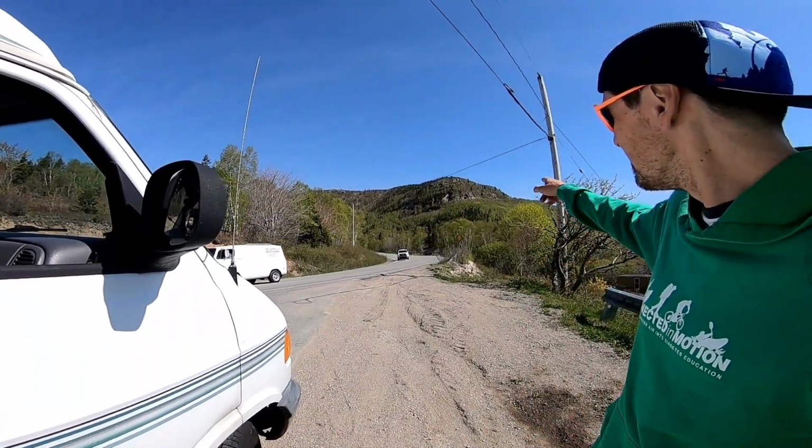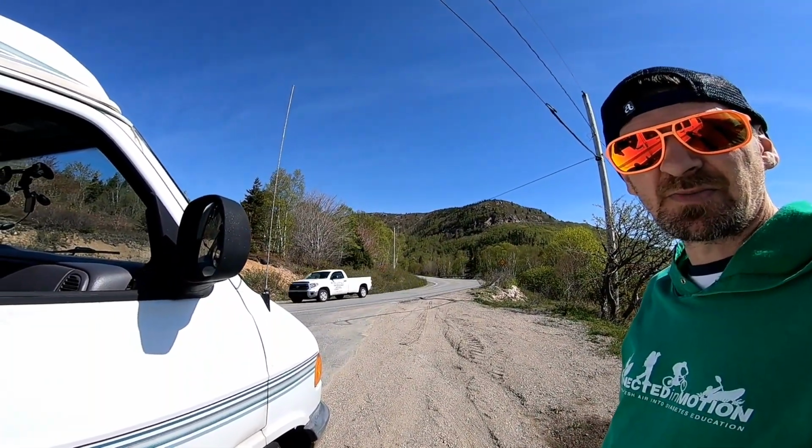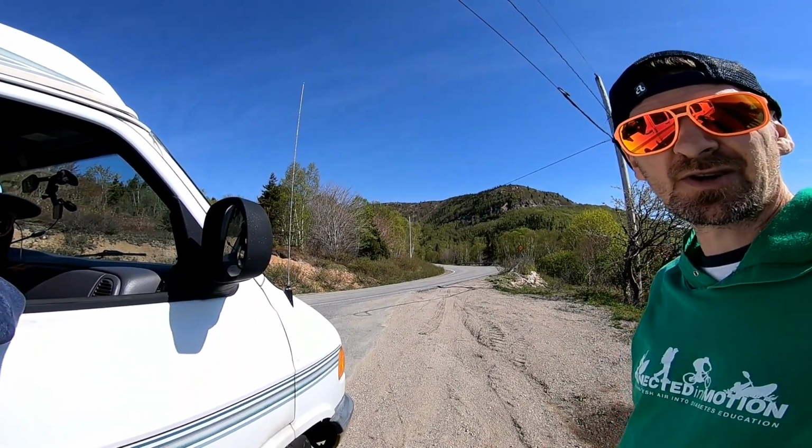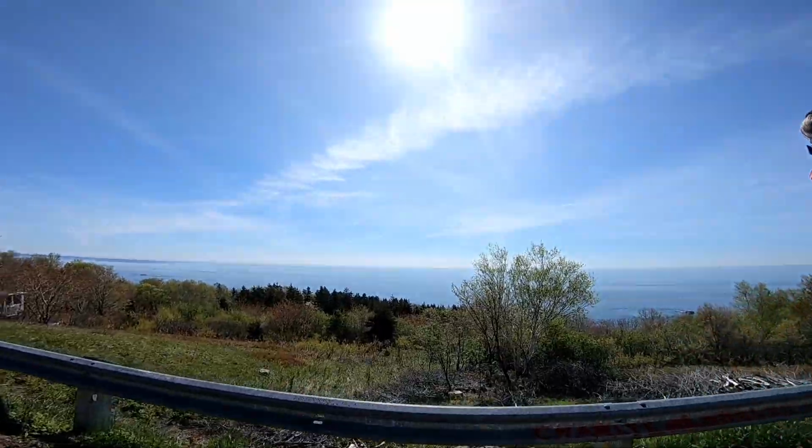But right now we got to climb up that, and it looks like a lot of switchbacks, but old Stevie can make it. Should be no problem. All right, let's see what we see today out on the coast of Nova Scotia here in Cape Breton.